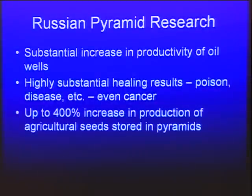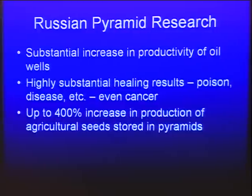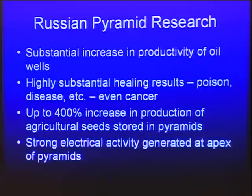Up to 400% increase in the productivity of agricultural seeds. You throw these seeds into the pyramid, guess what happens? You grow the same plants, but now they're 400% larger and they got better fruit. Everything is better about them. So you can grow super seeds. Strong electrical activity. You could put a little voltage pile, a little battery on top of the pyramid, and it generates current. It's fascinating.